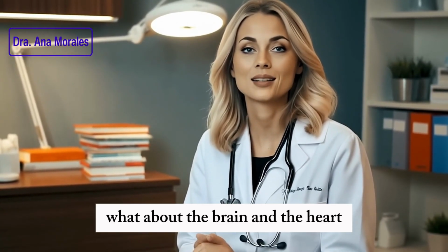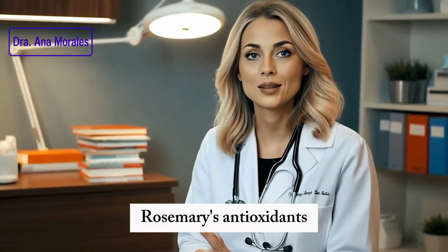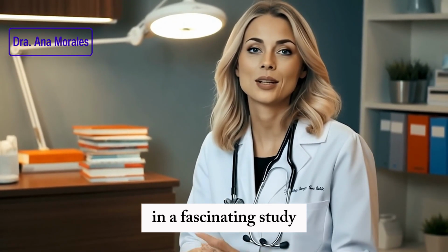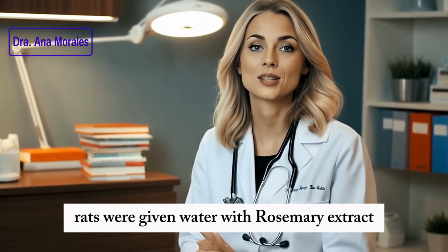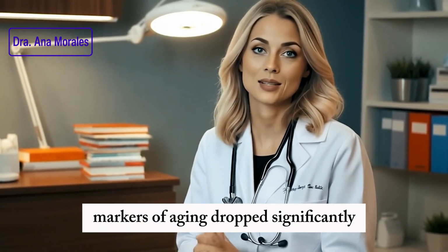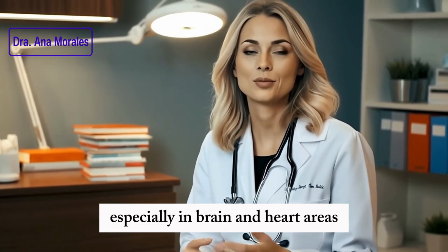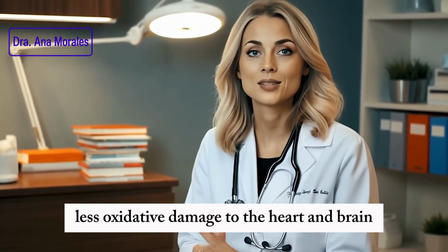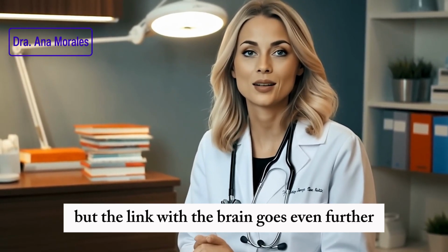What about the brain and the heart? Rosemary's antioxidants not only made it famous in the kitchen, but also in natural medicine. In a fascinating study, rats were given water with rosemary extract for several weeks. The result, markers of aging dropped significantly, especially in brain and heart areas. In other words, less oxidative damage to the heart and brain, but the link with the brain goes even further.